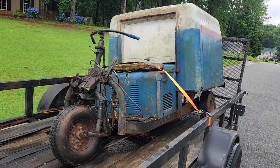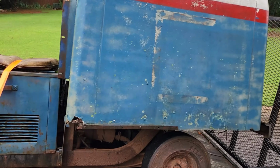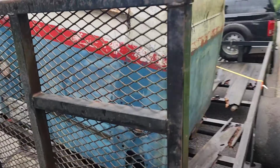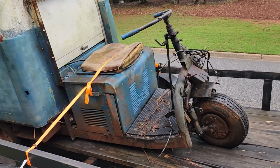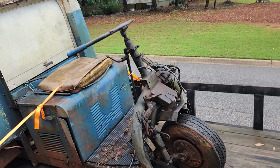Now I got used to, but this is a Cushman Mailster, however you want to pronounce it. The engine spins freely. It's a fiberglass shell. I'll go into detail more once I get it off the trailer. We're probably gonna clean it up on the way back real quick, get all this mud out from under it. Tires all hold air and the engine spins freely.